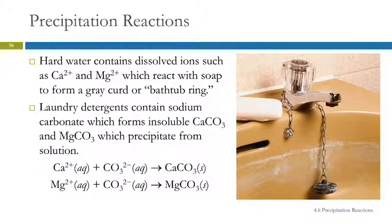So what is it about these calcium and magnesium ions that causes a problem? One of the things they do is react with soap and form a gray curd, as they call it in the industry. We call it bathtub ring, soap scum, right? So you take a bath. Here, this is a colored bathtub or faucet sink, so you can see the stuff. If your tub is white, you don't notice it as much. But after a while, there's this gray ring around the bathtub. Yuck, what's that? That's the calcium and magnesium ions in the hard water reacting with the soap that you use.